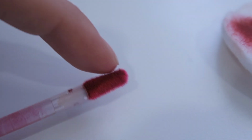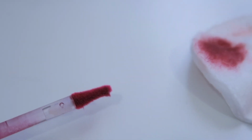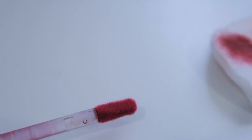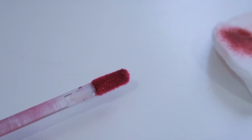like right there. My camera is having a really hard time focusing. What is it with Romand and their see-through matte tints? Oh, there you go. You can see it nicely there. And the fuzzy part coming off. Does anybody else have a problem with this, or is it just me?